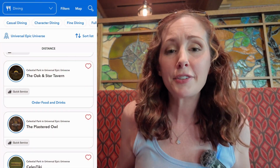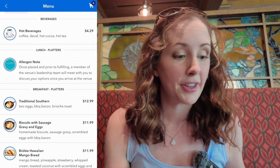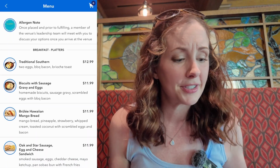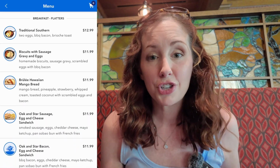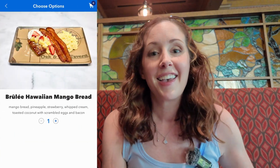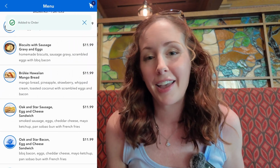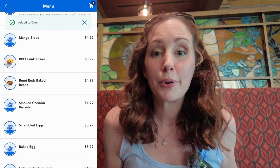And this is a restaurant, again, where you can do the mobile order ahead of time. So I'll put mine right here. This is how I mobile ordered. You just click on the restaurant and then click order food and drinks. In this one, they have traditional breakfast items right now, like a traditional Southern breakfast, biscuits and gravy, sausage, egg, and cheese sandwich. But I went with the brulee Hawaiian mango bread this morning. It just sounded delicious. It came with a little savory on it too, with the bacon and the eggs. And then they have a Coke Freestyle machine here.